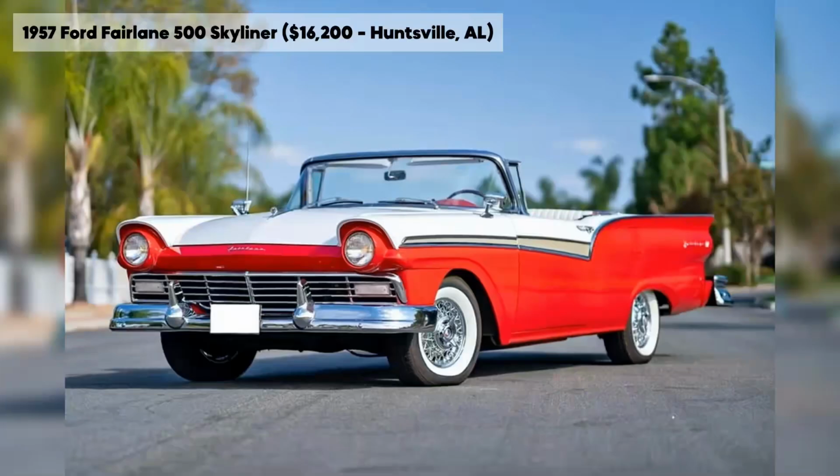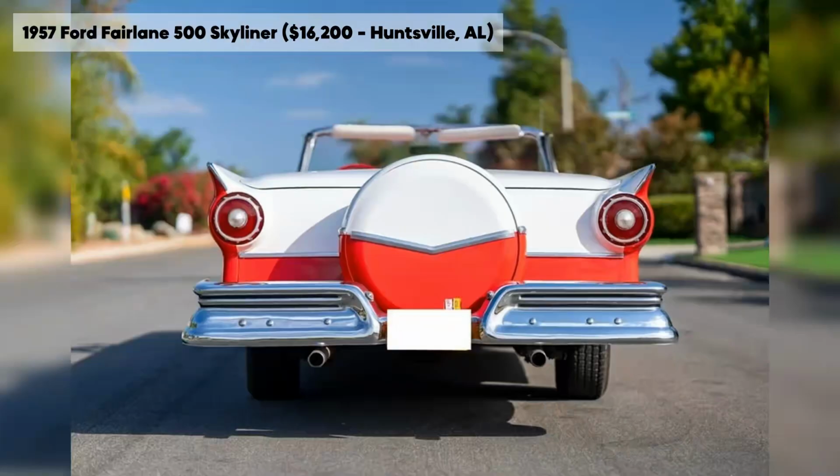Next up is the stunning 1957 Ford Fairlane 500 Skyliner, a vehicle that stands out in pristine condition inside and out. This classic car offers an impressive driving experience with very low mileage and zero issues.